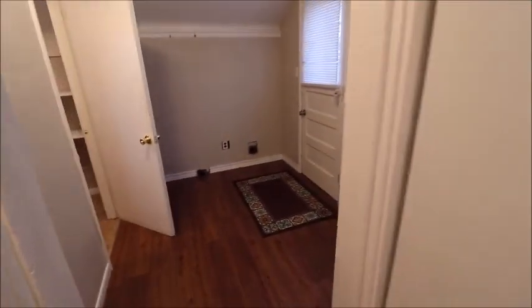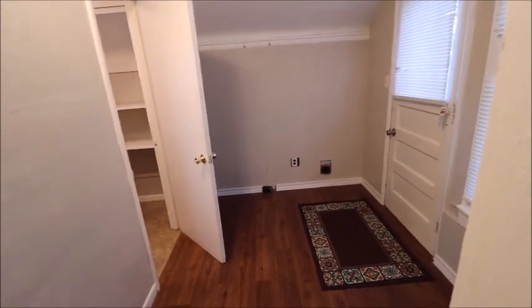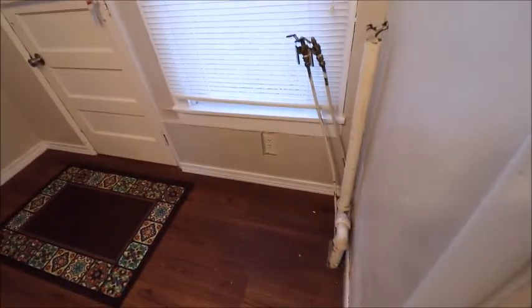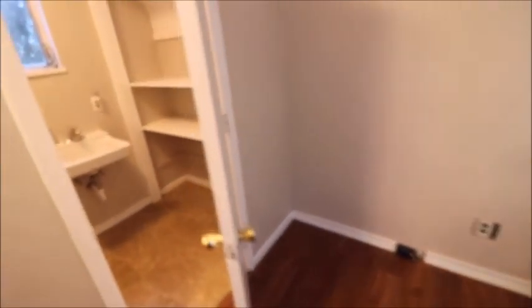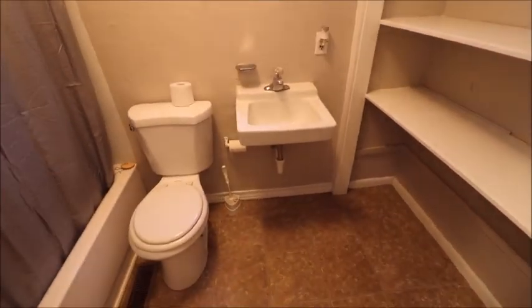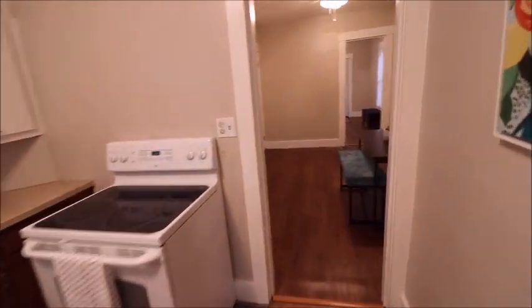And then check out the size of this utility room. I left that door open because that's the bathroom, just to remind me because I keep forgetting that the bathroom's right there. But washing machine right here, dryer over here, plenty of room for an extra cabinet or, you know, just storage if you want to put storage in there. And then a full bathroom here, shower tub, sink, and then plenty of storage in here as well. So great first floor. Now, let's go check out the second floor.